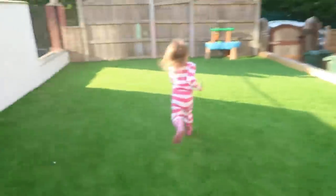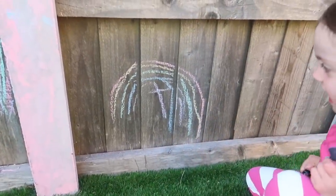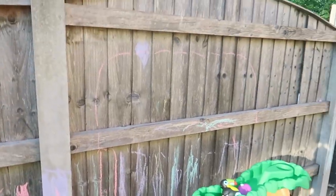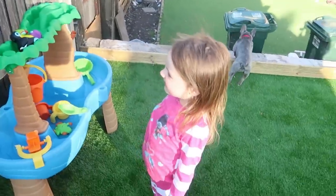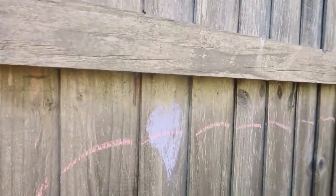I knew she'd run. I made this rainbow. This for you. Oh, that's for me? Yeah. That's beautiful. What else is there? And then I drew that for you. What is it? It's a camper van. It's a camper van? Yeah. Oh, is that what you want? And then I drew a little love heart for you. This is cute, a little love heart.